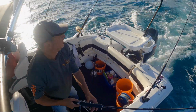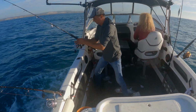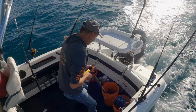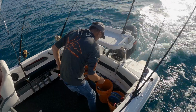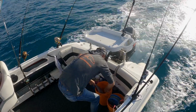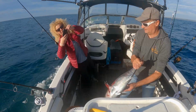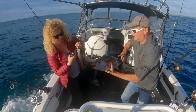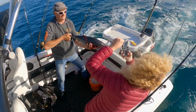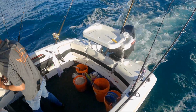In no time we had the rod back in action and it was time to quickly bleed the tuna. It's very important to treat your tuna properly as it will make it great eating later. It was time for a few pics. And what do you know? Fish on.